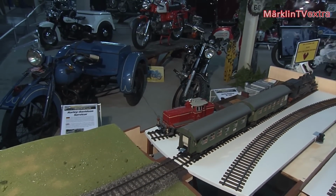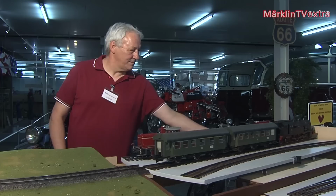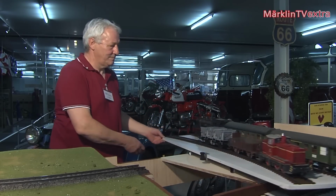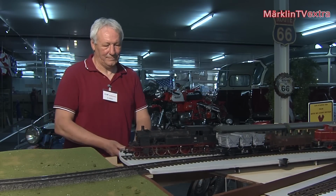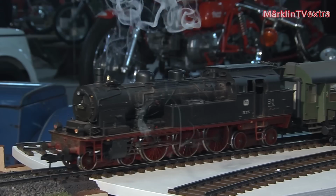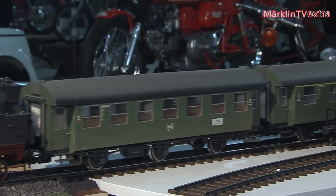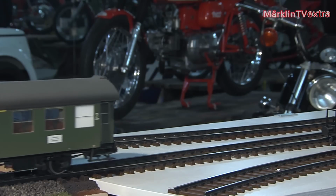This greatly enhances the ways in which the layout can be used and allows for the trains to be operated with the engine always at the front end. We built each layout from scratch and either leave it at the basic construction level or include a complete landscape design, all depending on the customer's needs and wishes.